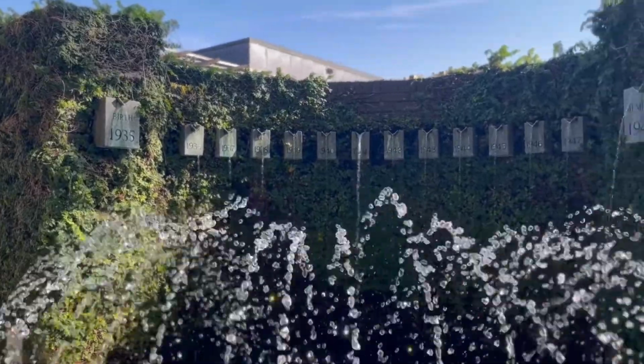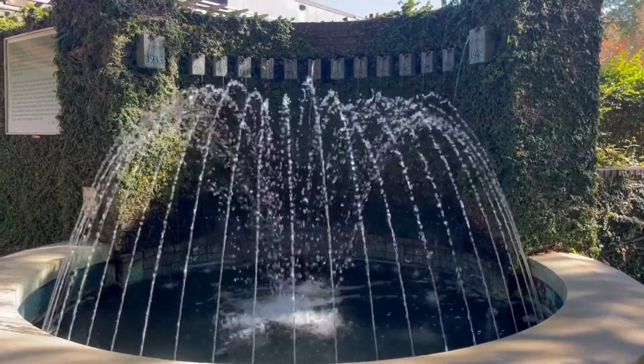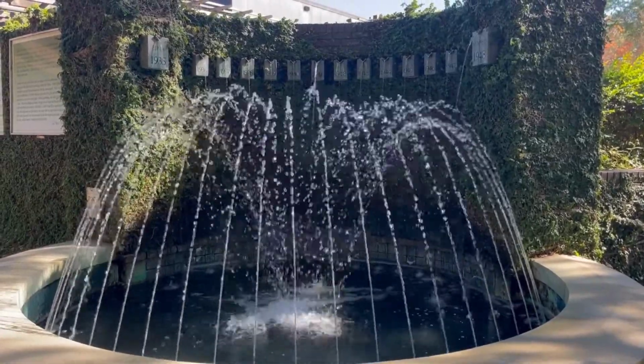The Fountain of Life represents the years Elvis lived in Tupelo with 13 upper spouts, and the 29 lower spouts represent his life in Memphis.